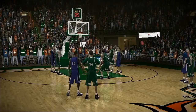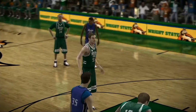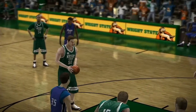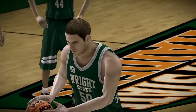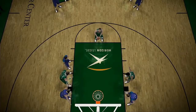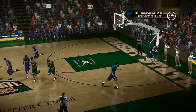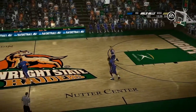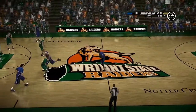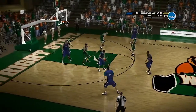Number 50 goes to the charity line. First one is good. Wright State have a nice little run going here. Can they keep it up, though? No one's proven otherwise just yet, Brad. The Bulldogs just seem to be frustrated out there, Dick. I'll tell you, that's not the mindset you want out there, Brad. The team must turn things around, or else they could be in some trouble.